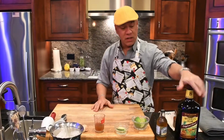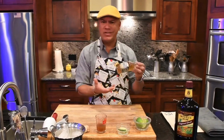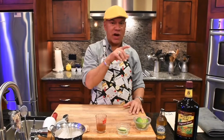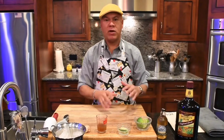Today, we're going to be using Myers rum and then ginger beer. This ginger beer, I got it from Giant, but in reality, my drink is called Dark, letter A, N, D, and Stormy. If you are going to promote this as Dark apostrophe N Stormy, you must use Gosling Black Seal rum and Gosling ginger beer. Not so much the ginger beer, but the Gosling rum you have to use. And the Gosling brothers did a trademark in 1991 as a result of that.